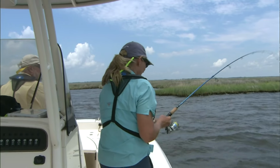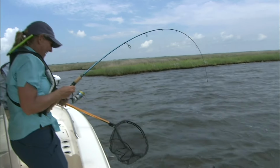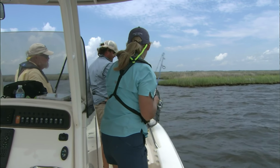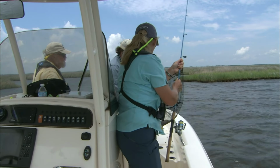Here we go. Got something. Got something. That's a flatfish. Woohoo! Nice flounder, nice flounder. There you go. Good job, Shelly. Woohoo! Yes, sir. All right, great. Pretty, pretty. Woo! Finally. Jump the bait off. There you go. Good job.